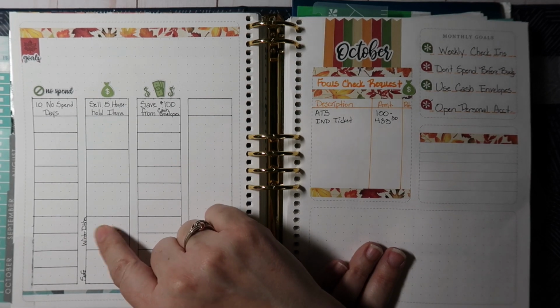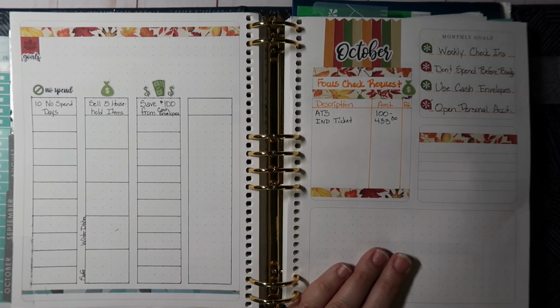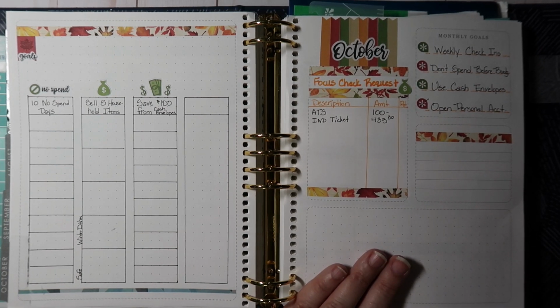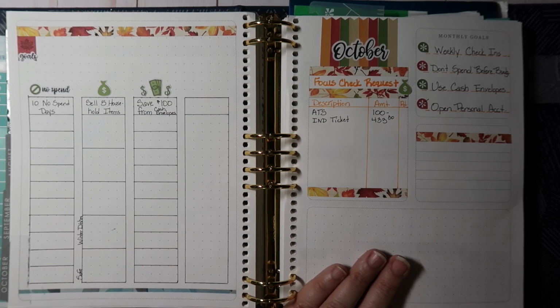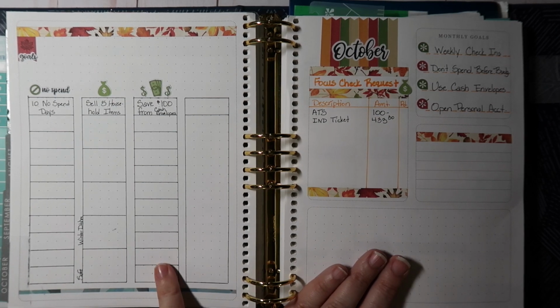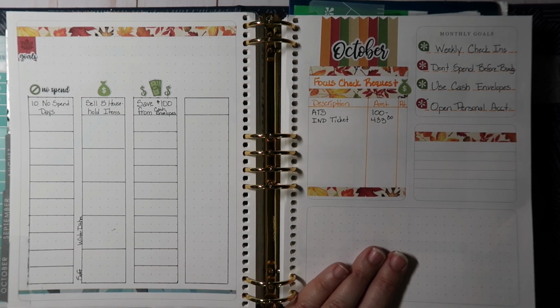So I did sell 2 items. I thought that I had sold a 3rd item this month, but I tried to think about what it was, and for the life of me, I cannot remember. This was a fairly big one. This was my husband's gun safe, so we did sell that because it's too big and heavy to move with us when we move next summer. I don't even know if I had one no-spend day, and I couldn't have saved $100 from cash envelopes because I didn't use any cash envelopes. I'm all about keeping it real.